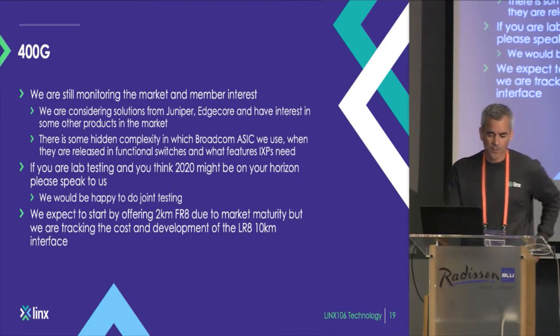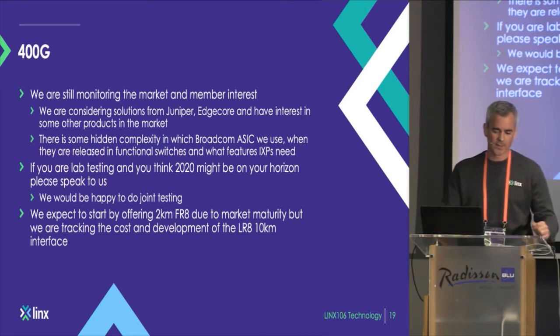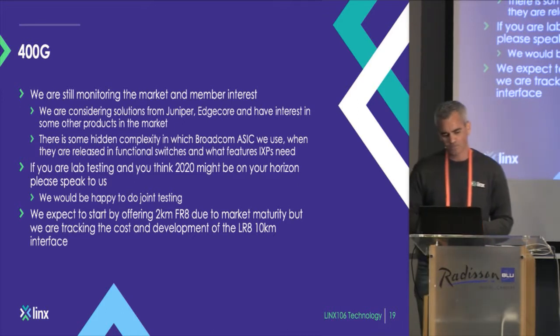Just an FYI, from an optical perspective, we are looking at the 2-kilometer FR8 version of the optical interface coming out first, so we're probably looking at launching on that if it does come out in 2020. We're also monitoring the LR8 10-kilometer version, but that's a little bit less mature in the market. As you can probably appreciate, the cost of these optics will go down as they become much more mass-produced. So when we buy these, we're going to obviously want to try and buy them as late as possible to get the best price and all that.